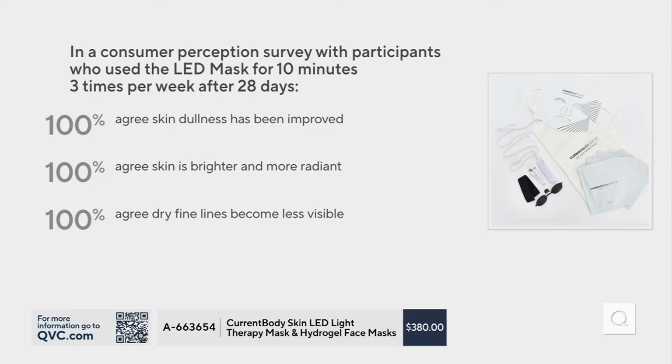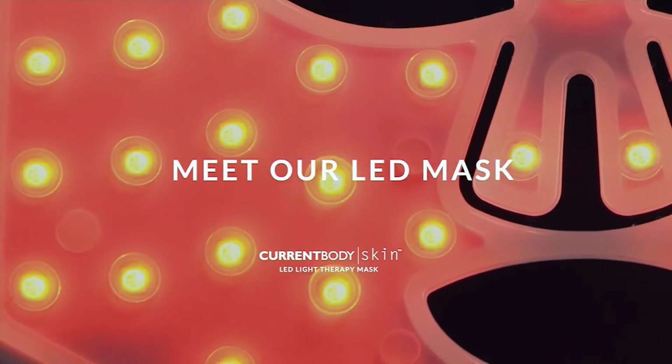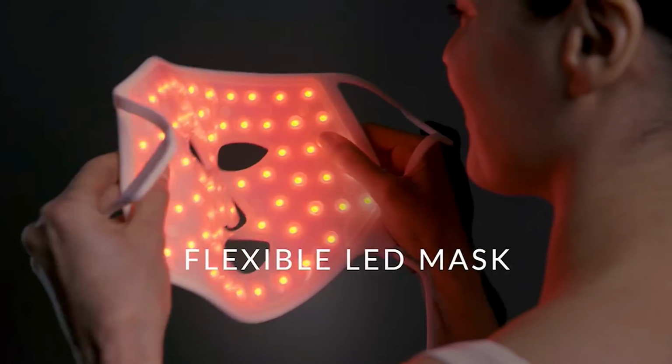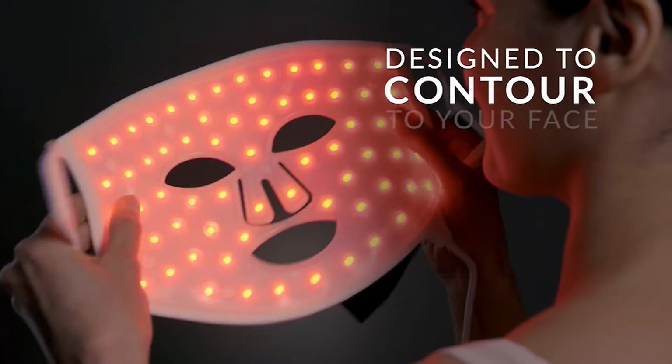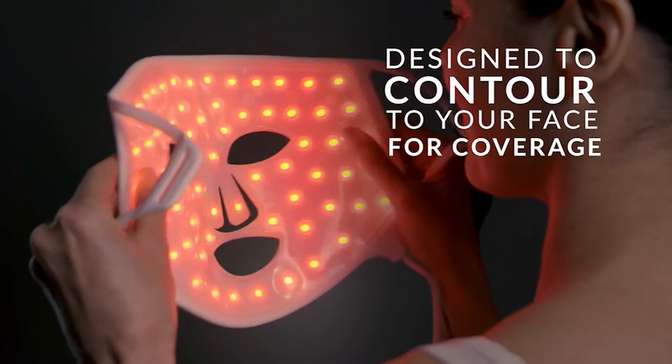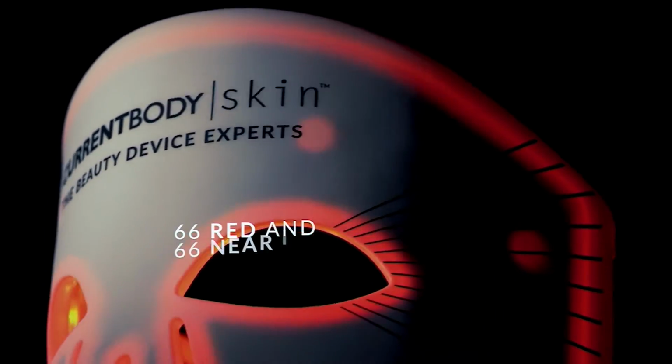So all of our participants, and I can literally say all of them, agreed that their dullness had been improved, their skin is brighter and more radiant, and their dry fine lines become less visible as well. You know, we're FDA cleared too, so you've got nothing to worry about in that respect. And going back to what you were saying about when you noticed your skin wasn't quite feeling as firm, honestly, after the first couple of weeks of using this, I felt like my skin was bouncy again. I keep using the word juicy. Juicy, right? Bouncy, there's a juiciness.